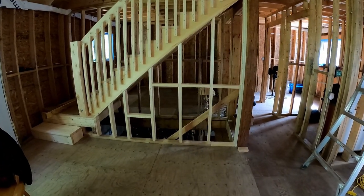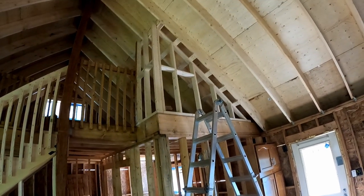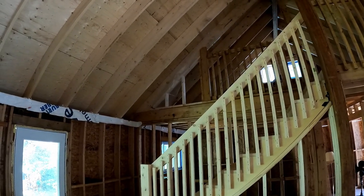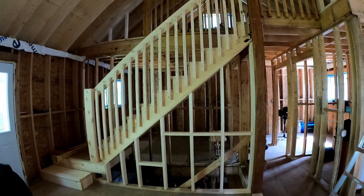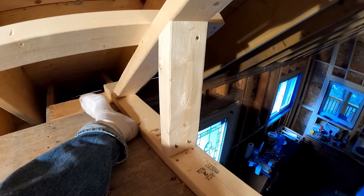So the 3 walls are essentially completed. The balloon wall down here, the angled wall up there, the shorter wall, and the wall up on the loft. So with those all completed, most of the framing work, maybe all of the framing work, is done now for the loft, which really brings a big smile to my face.